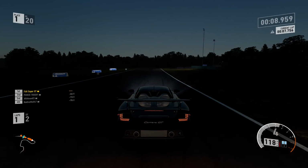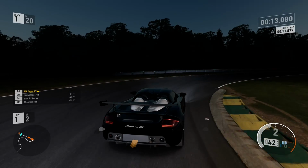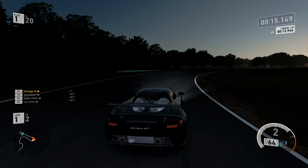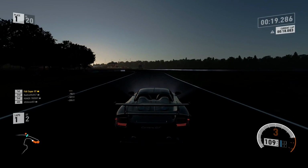He was looking to try to use the pit lane exit as a way to get past. Just blocked him off completely. There's no way he's coming through there. And again, patient on the exit before we get the throttle down, trying to minimise that sliding.